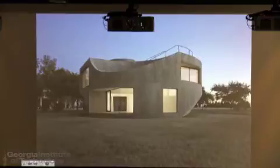This project was kind of controversial in a way when it was finished, and there were a lot of bloggers giving us their input, and one of our favorites was that it was the love child of Mario Botta and a septic tank. So we like that.